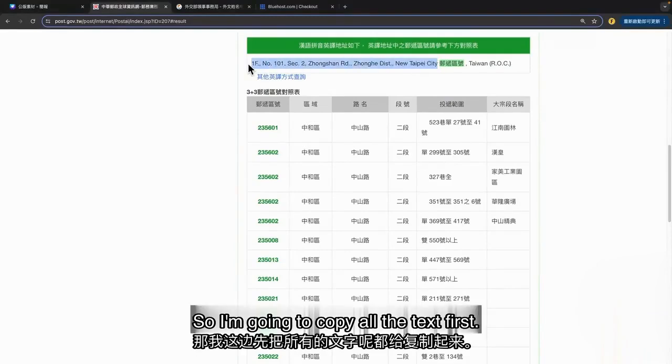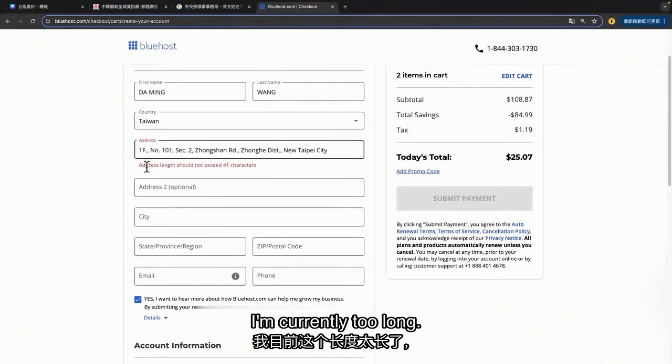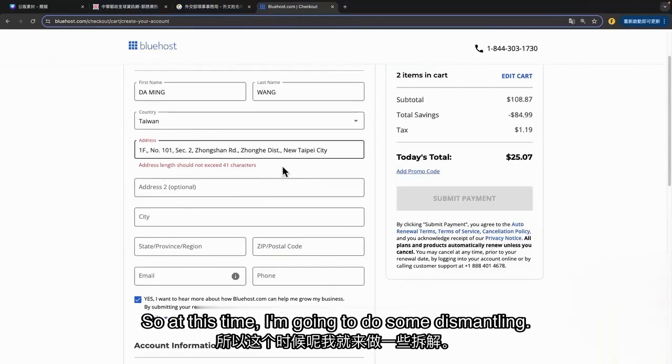So I'm going to copy all the text first and paste it on. After pasting it, it tells us it's currently too long, 41 word origins. So at this time, I'm going to do some dismantling.